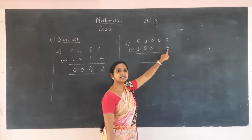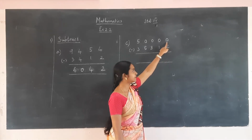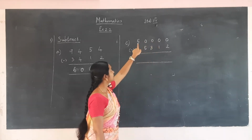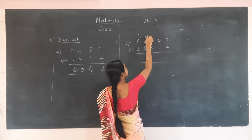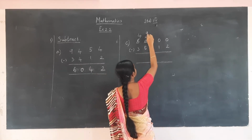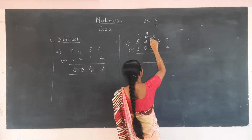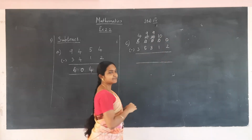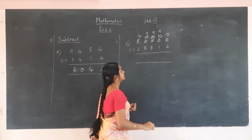See here we cannot subtract 2 from 0 because 2 is greater than 0. So we have to borrow from the before number. Continuously we have zeros here. So we have to borrow from 5. So 5 will be changed as 4 and 0 will be changed as 10. Again we have to borrow. So 10 will be changed as 9 and 0 will be changed as 10. Again we have to borrow, and the same happens again.